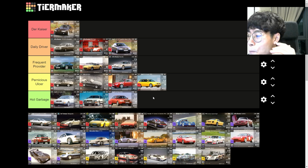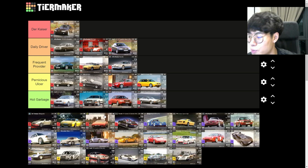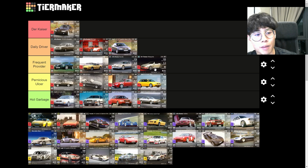60. That is bad. That is really, really bad. And it's the same thing for the V8 Quattro. I mean, these three are just all garbage. Next up is the Mangusta. Mangusta is alright. I think it's a very decent, like, middle of the pack kind of car.